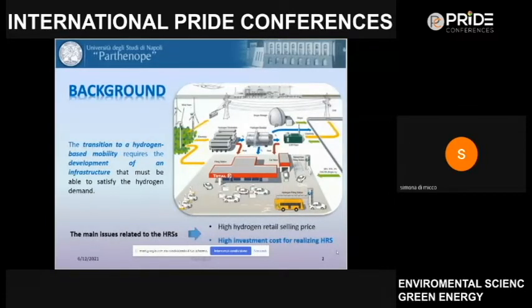You know that the diffusion of fuel cell electric vehicles has grown larger in recent years. But in order to talk about the transition to hydrogen-based mobility, it is important to develop an infrastructure that is able to satisfy the hydrogen demand. Obviously, if the spread of fuel cell electric vehicles becomes greater and greater, we have to be able to refuel these vehicles. This is the reason why we need to realize hydrogen refueling stations.